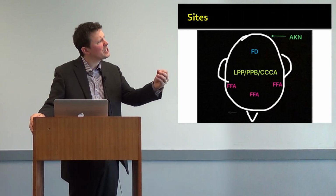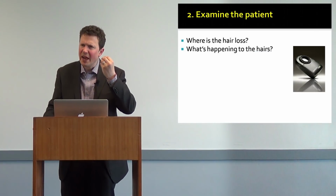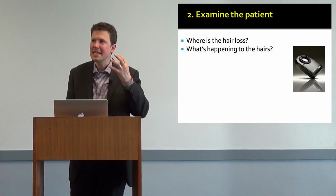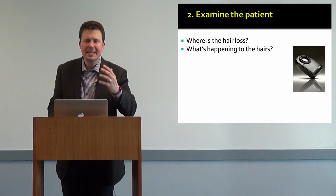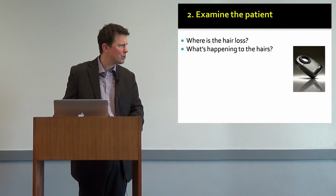And so when I see a patient, I want to think about these 4 S's, but then I want to know where the hair loss is, and I want to know what's happening to the hairs. I need to see the scalp, and I need to see what's happening around the hairs, and there's no better way to do that than with a dermatoscope.